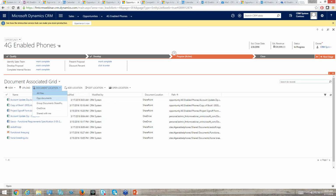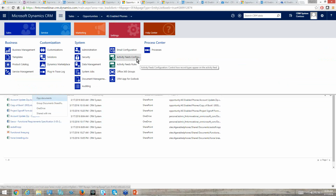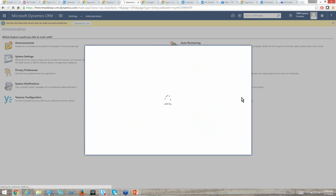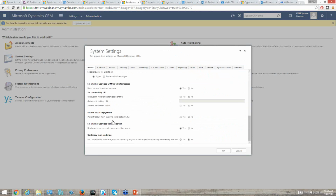I have a question from a friend, Blake, here. Where is the setting for disabling the navigation display for users? So you go into your system level settings. You click on this, you go into settings, and then you click on your administration. This is an error, so I'll just close this. And once you're in the administration, you click on system settings. And in the system settings, I think it's probably the second last or the last option that they added in. So you go in there and you see an option here, set whether users see the welcome screen or not. So Blake, if you're getting a lot of requests for that, you can use this.